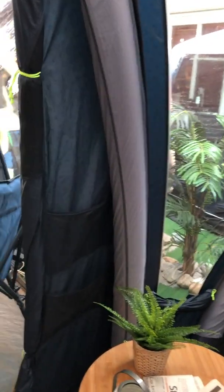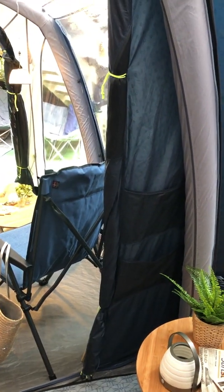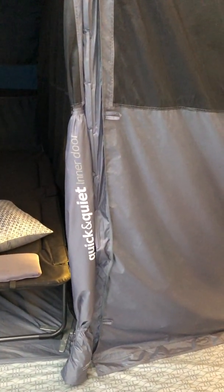And then you've got storage pockets in the corner there as well, so plenty of space for storing bits and pieces. Just talking about storage, you've also got storage pockets on the front wall there of the internal living room door. Now, the other part to the bedrooms and the innovation is this quick and quiet inner door.